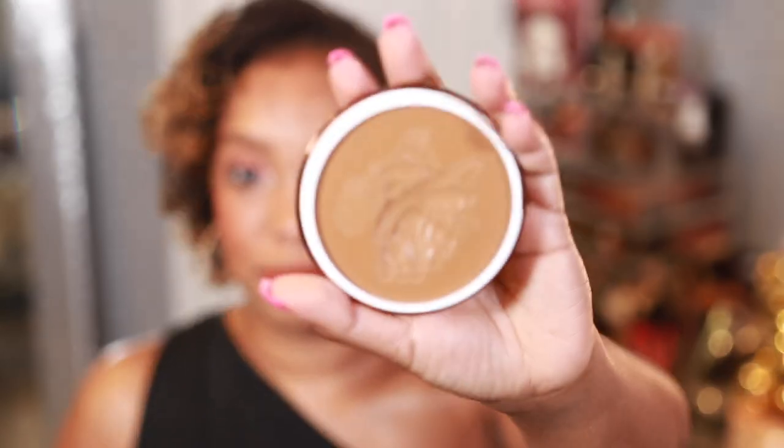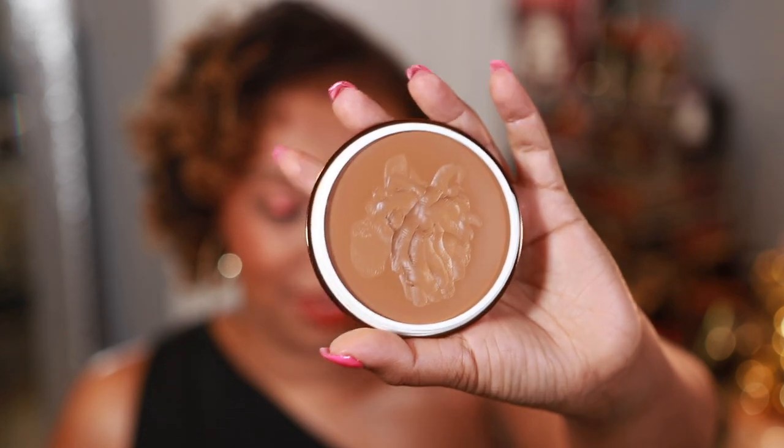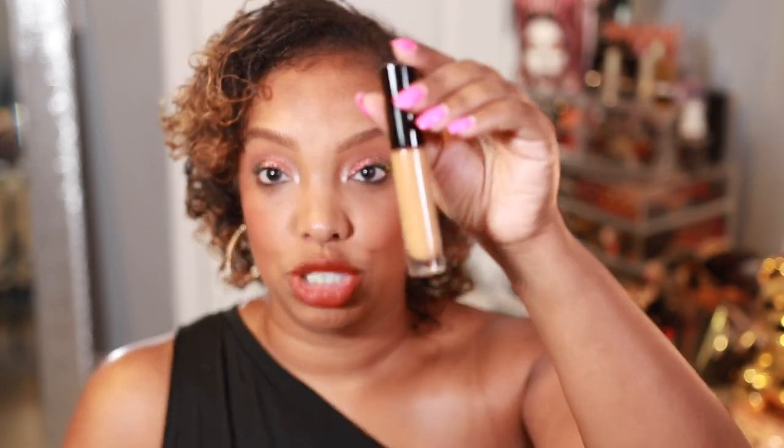Danessa Myricks Balm, the Powder Balm, shade 7. You can see I've been loving this product. Went in with a little bit of concealer. I did my concealer underneath, and I went in with the M20 concealer by Pat McGrath. Then I took my bronzer from Mented Kosmetics, and this is the bronzer in Vacay right here.